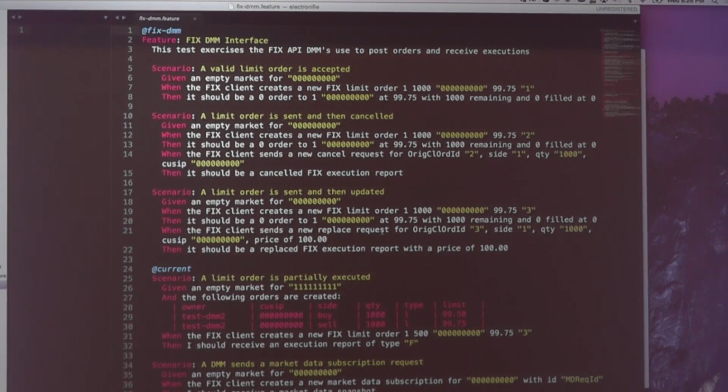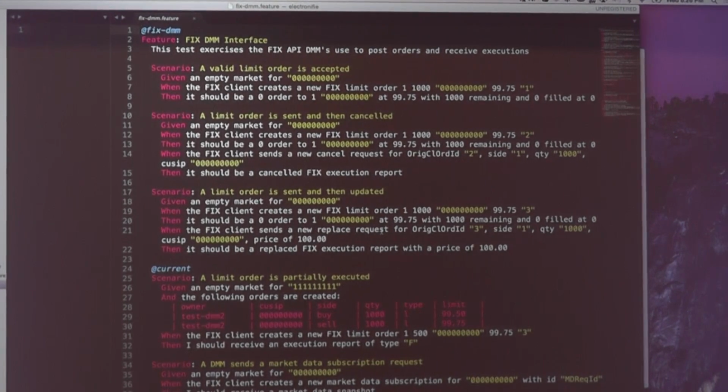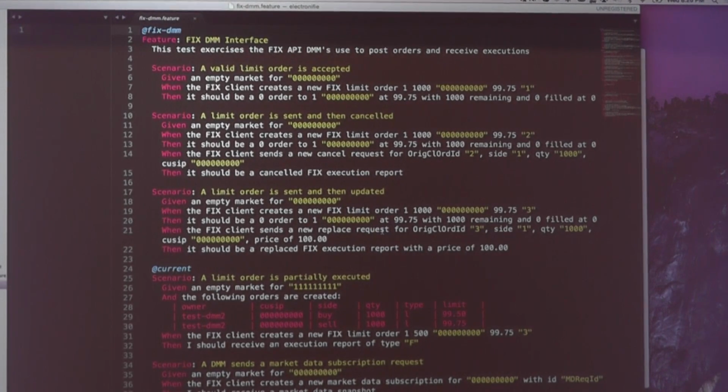What it does is, in the background, it initiates a subscription, and it listens for FIX messages, and it creates an in-memory array of all the messages received. And then the checkout is, did we receive a message with these parameters? And so it's just the code behind, which is actually inside these things called step definitions.